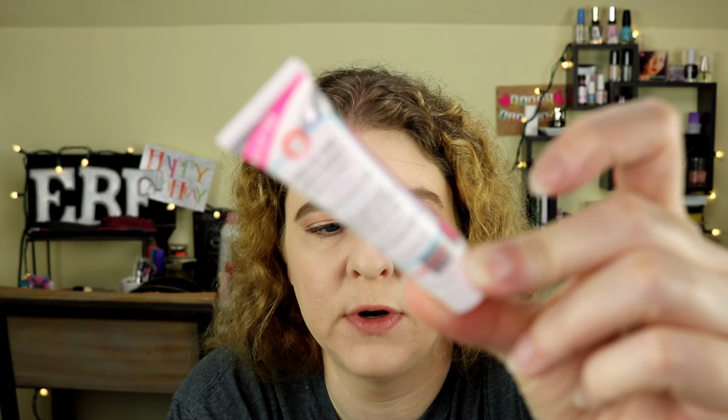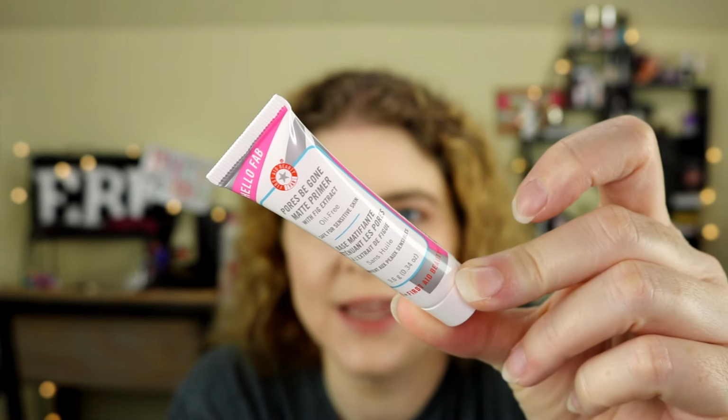All right, now into the bag. I did pick one item in here, but we'll go ahead and pull out that last. I'm going to pull this out next. This is from First Aid Beauty, Pores Be Gone Matte Primer. All right, I do like to get rid of my pores as much as I can.